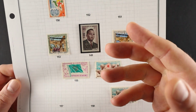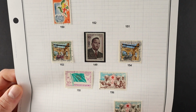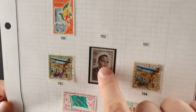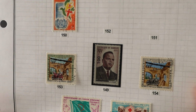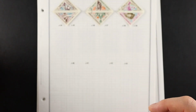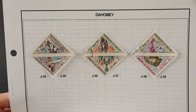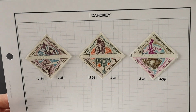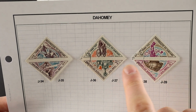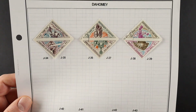Interesting that this, I will stop and talk, obviously, but this guy being an amount, I wonder what's going on with that. It looks like it's been surcharged. The original value crossed out, overprinted with 100. Interesting. Oh, cool. These are pretty. I like those. I wonder if these are CTOs or if they're really used. They come off as CTOs, and I don't see a postmark there. These are postage dues.